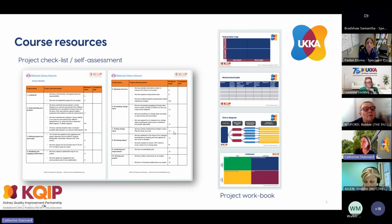So I've sent out these 2 documents. I actually am going to say now I've updated them, so I'm going to resend them at the end of this session with the slides. But there's 2 documents that hopefully you'll use throughout the year. The first is a checklist, and that's really just a self-reflective document to think about whether and how you've completed each of the quality improvement steps we're encouraging you to move through as your project progresses.